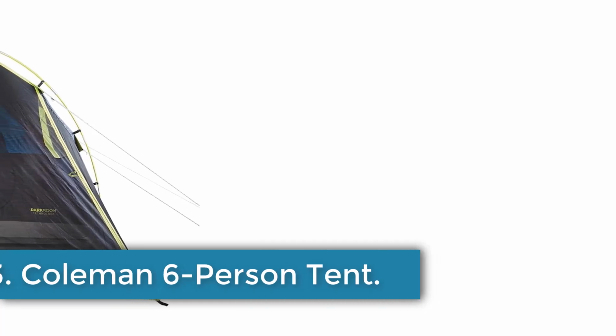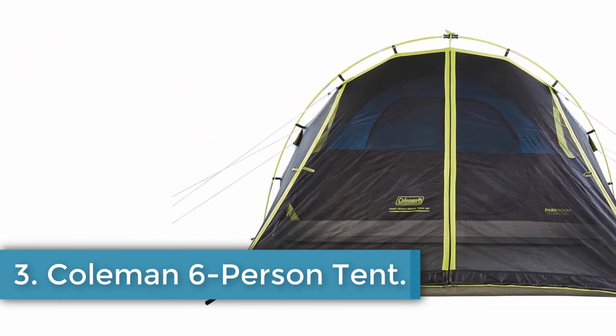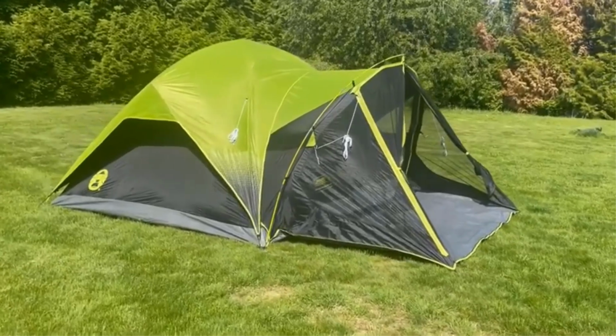Number 3. Coleman 6-person tent. Here's a unique family tent option by Coleman that's designed with a fabric that keeps the tent's interior effectively dark and cool all day long.